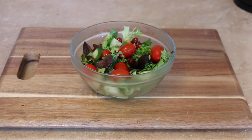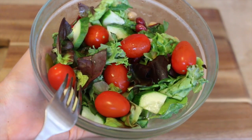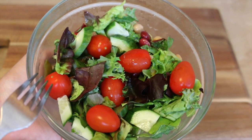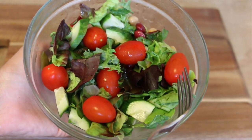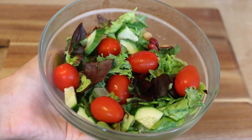All right, now on to kind of an afternoon snack. I just had this salad that I had made yesterday, so it was kind of just left over, and it kept really well, so I just wanted to finish this off. It has grape tomatoes, cucumber, baby greens, 4-bean salad, kidney beans, just kind of a light salad.